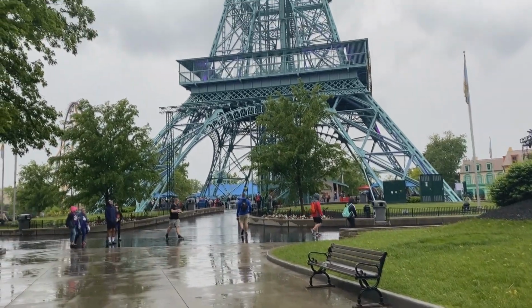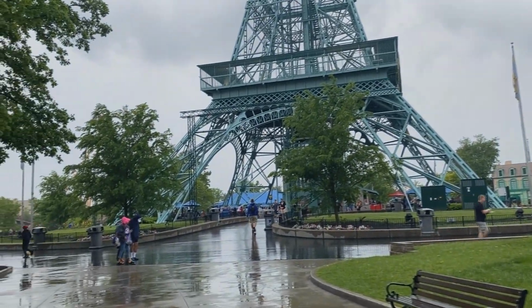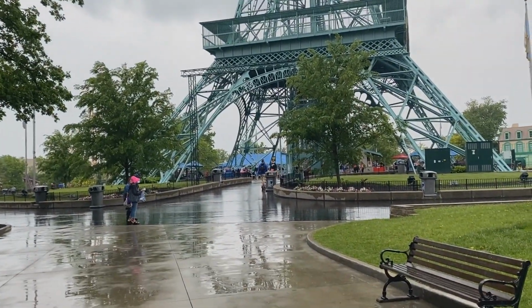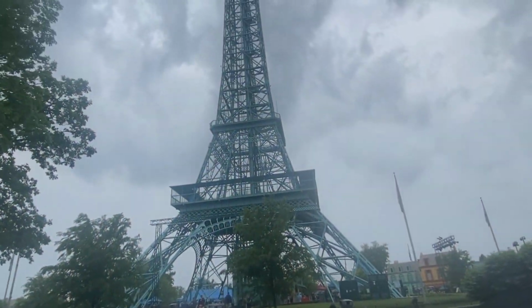So looking at this Eiffel Tower, you can see that the elevator is on really slow mode, and that everybody had my idea and came over here because it's raining. So yeah, unfortunately I will not be doing that.